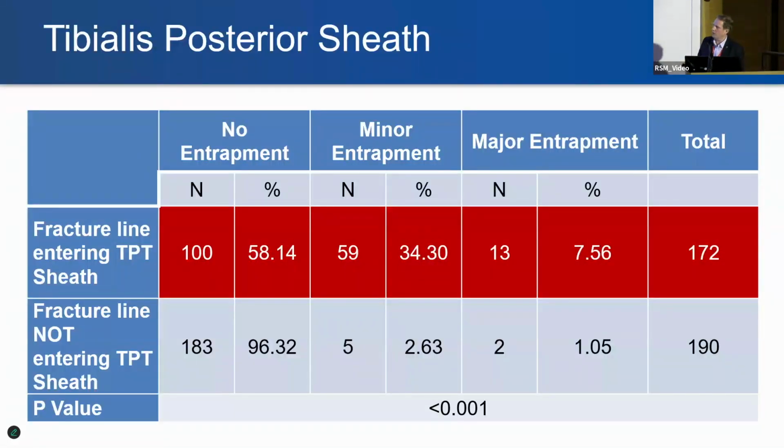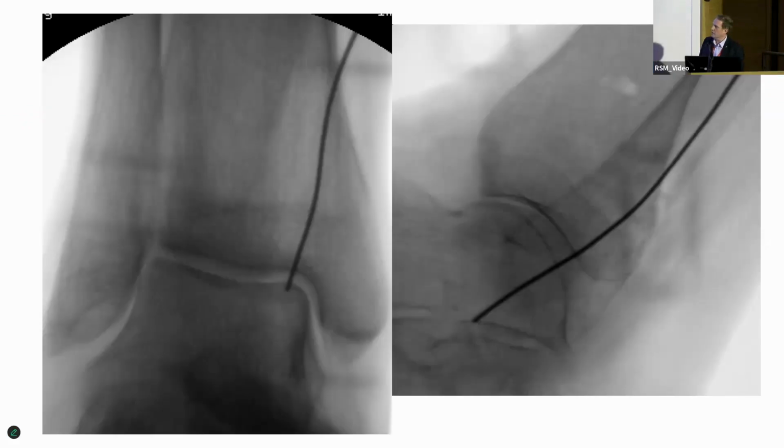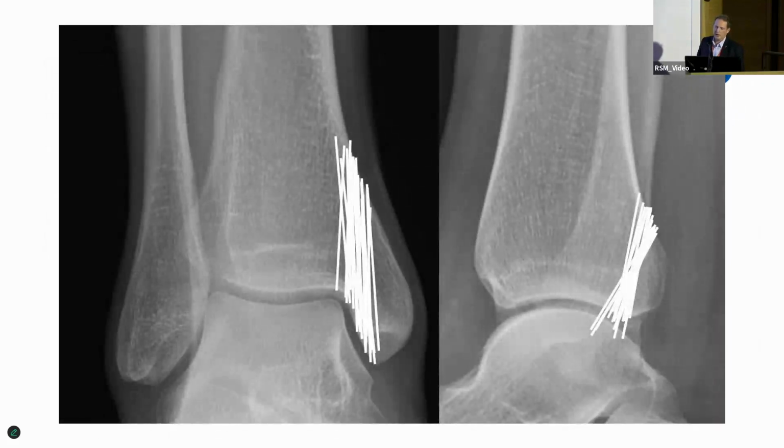And this is showing that fracture line entry in the tib post sheath. Really look at that on your axial CT. Medial safe zone. If you put any metalwork down this area, when you haven't seen it, you're essentially going to be in your tib post area. This was a paper that we did in the CAD lab showing that this area is where the tib post sheath lies. So if you go from front to back and you're in this area, you will essentially be in the tib post if you go through that line.